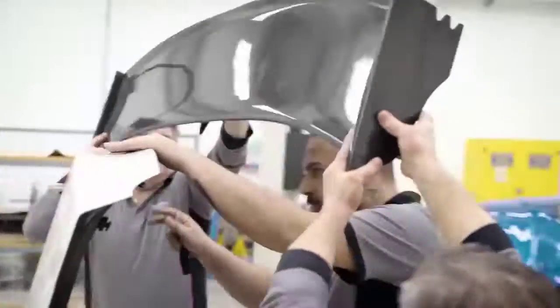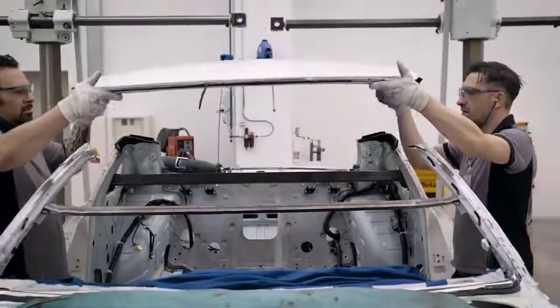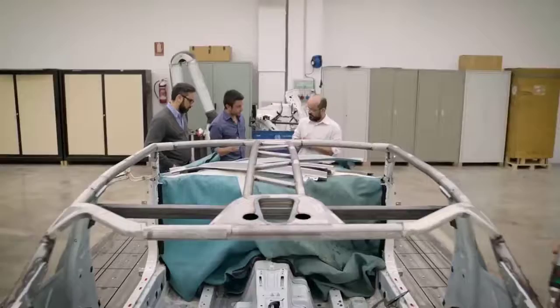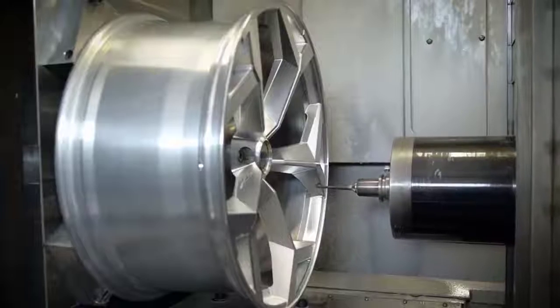GTR is the base of the car, but when you make the car, you cut the panel and you put a new frame on it. It's almost all made by hand.